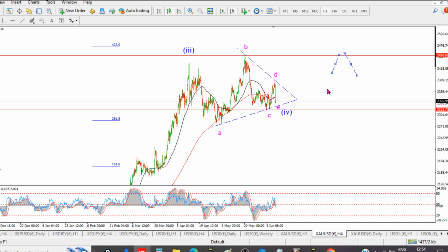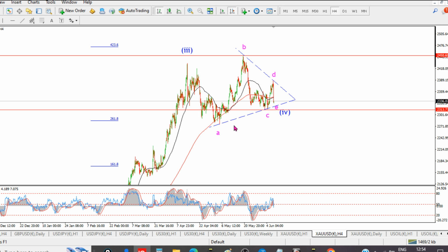If this triangle is correct, this would be the alternate count at the moment. Then this spike lower may be part of wave E of wave 4, and if the triangle is correct, then we are completing wave 4, and we are turning higher into wave 5 next week. But this is a big but.